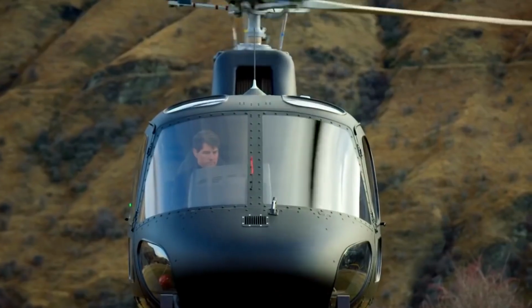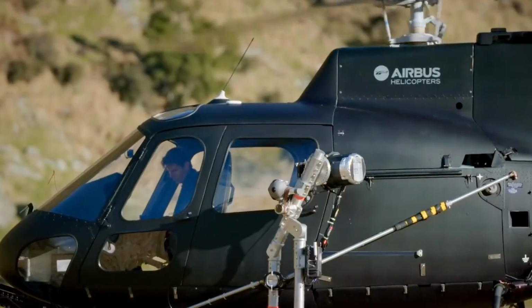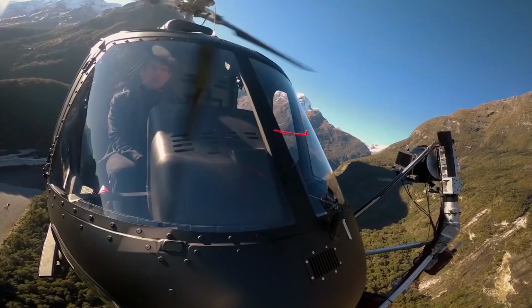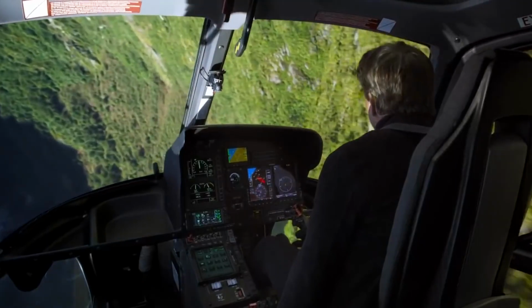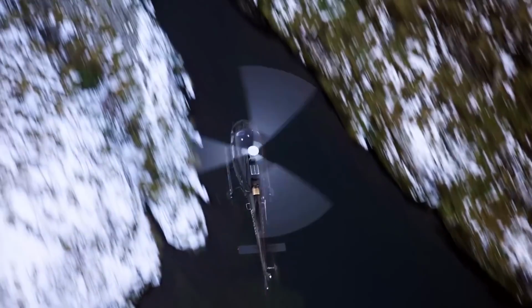Now imagine the director's reaction when Tom said, "I'm going to Airbus flight school to learn how to fly a helicopter." And he did. It took the actor 3 months to learn, after training at least 8 hours a day. Watch this scene again. 13 helicopters literally flying 1 meter apart in a narrow canyon. One wrong move can cause a tragedy. But Tom is not only flying the helicopter, he's also controlling the camera inside the cockpit. This guy is crazy, but that's why we admire him.